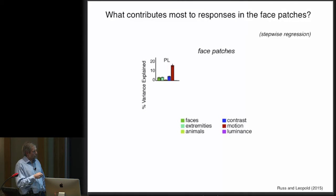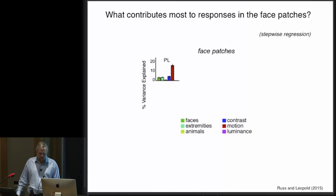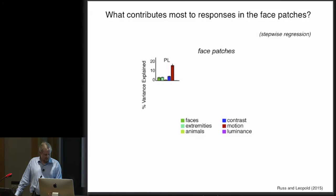This is a very high signal-to-noise method because we're doing a lot of averaging. Anything that is not one of the face patches is really down at zero. So that's about 3 or 4% of the variance explained. But if you look at these other features also extracted from the movie, like contrast, extremities such as body parts, and particularly motion, motion in particular is much higher. Well, PL is a posterior face patch, so maybe it's more sensitive to low-level features than to faces.